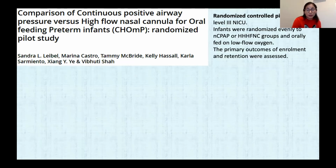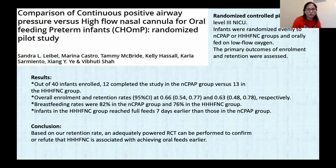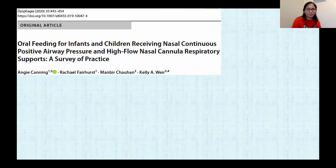Another, a pilot RCT, has been done looking at the same thing. Infants were again randomized to nasal CPAP or high flow nasal oxygen. The study, being a pilot study, obviously had very small numbers. There were 12 infants that completed in the nasal CPAP group versus 13 in the high flow group. But they found that infants in the high flow group reached full feeds 7 days earlier than those in the nasal CPAP group. So very promising results, but it was a feasibility study. They concluded that based on their retention rate, an adequately powered RCT can be performed. So hopefully we'll soon know whether high flow nasal cannula could be associated with achieving oral feeds earlier in neonates.